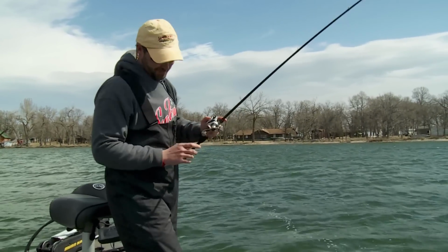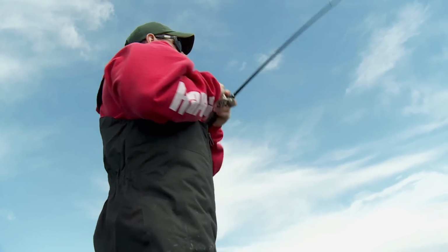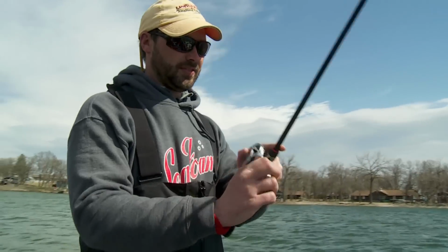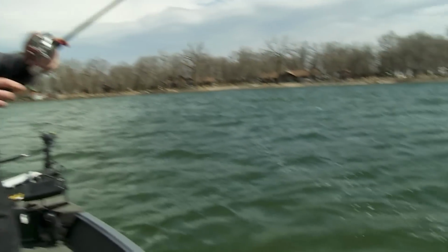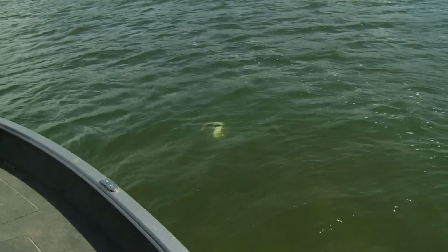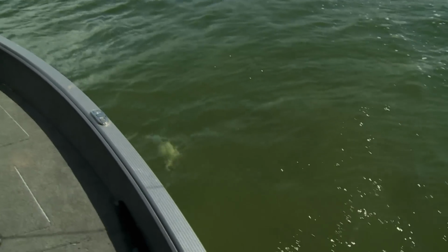So the equipment that I'm using right now, both Ty and I are using the same setup. We're throwing the lipless cranks. I've got this Tour MG. This is a super lightweight reel. It's a magnesium reel, and I've got it spooled up old school with mono. This is Suffix Siege 12 pounder.